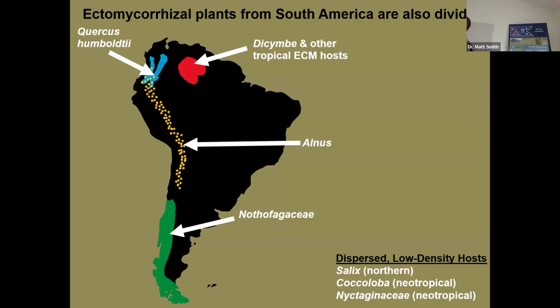Okay, the same thing seems to be true when you look at the ectomycorrhizal plants of southern South America. So I'm just showing some of them here, but this is really the big pattern. I told you oaks come into Colombia. Alders make it down the Cordillera of the Andes. And then there's a bunch of tropical plants that are ectomycorrhizal that are mostly concentrated in the northern part of South America, so Amazonia and north in the Guiana Shield. And then Nothofagaceae is down here like an island, kind of trapped by the Andes and being temperate while everything else is sort of tropical.